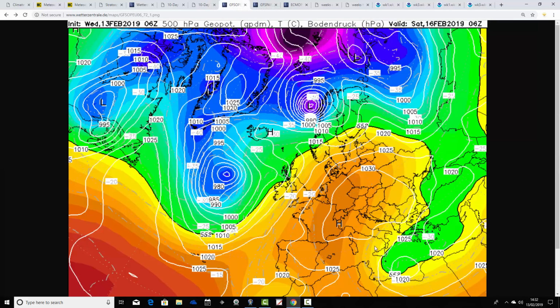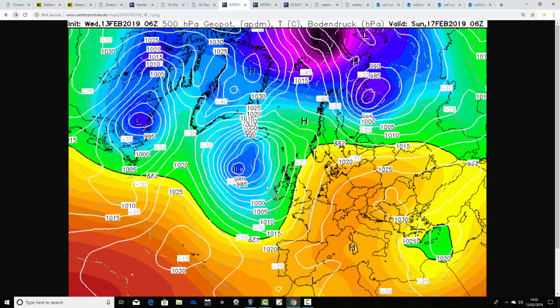This is how the operational GFS run is looking for Saturday. This is all covered by the 5-day forecast, of course. Mainly dry and warm in the south and east on Saturday. A little bit more unsettled in the north and west. And then on Sunday, we bring a band of rain across the country.